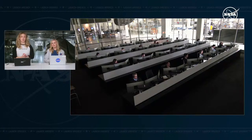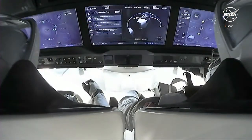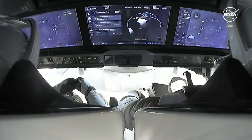Yeah, we did see that the crew did have their visors in the open position. That is allowed for now. We will hear from SpaceX Mission Control instruction to the crew to close their visors and put them in the lock position. I can't quite remember off the top of my head if that comes prior to deorbit burn or prior to the reentry phase, but we'll find out soon enough.